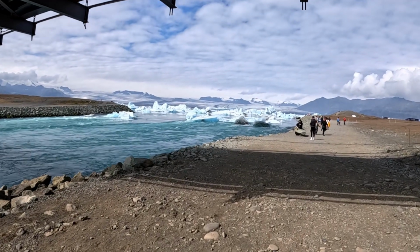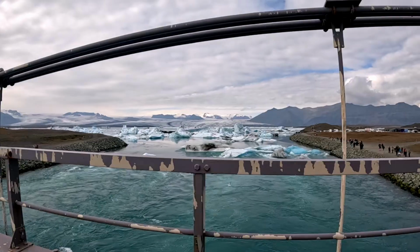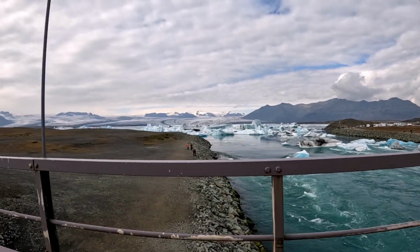As with the other big sites, when visiting Jökulsárlón during the day, it does get very busy. Whilst the crowds can be a bit off-putting, it's definitely worth visiting during business hours as they have some great food stalls doing some fantastic fish and chips.